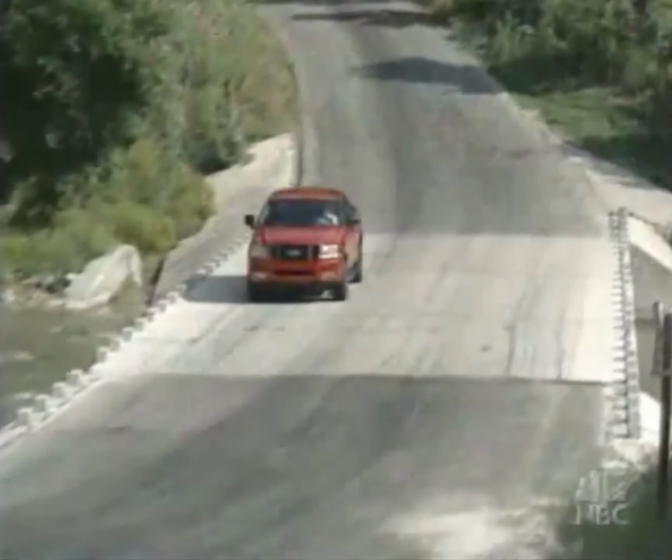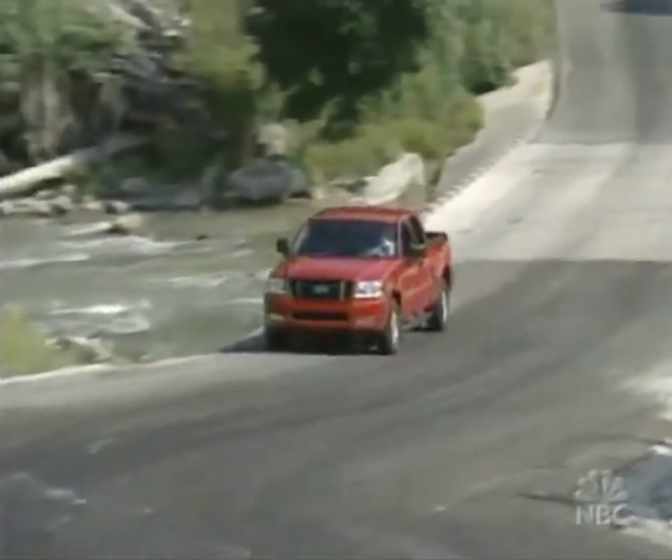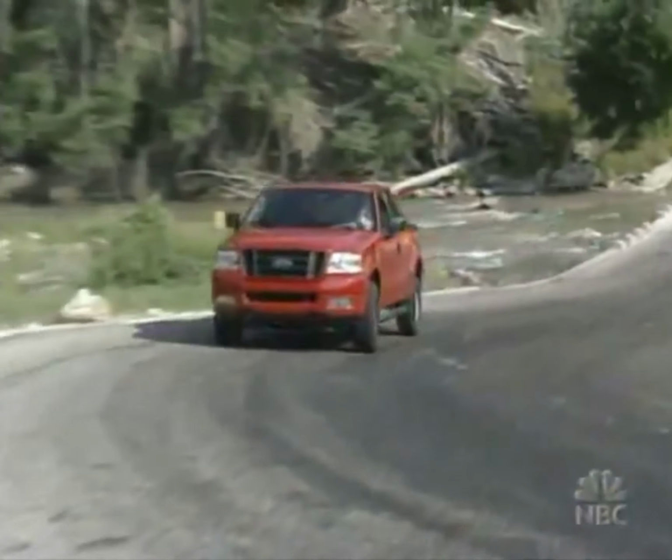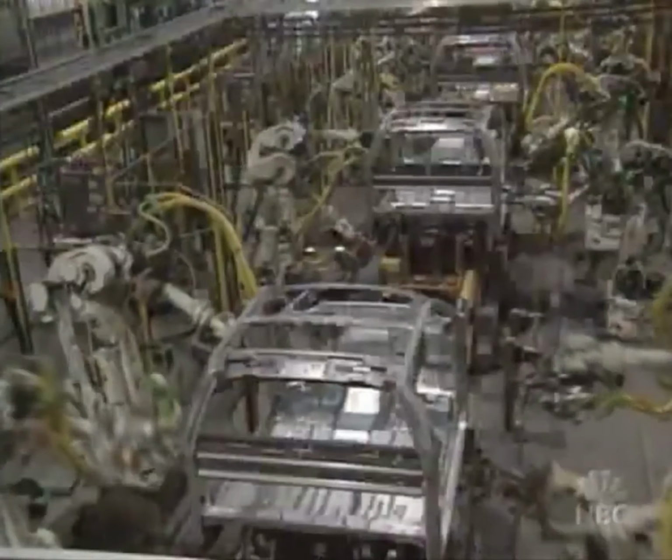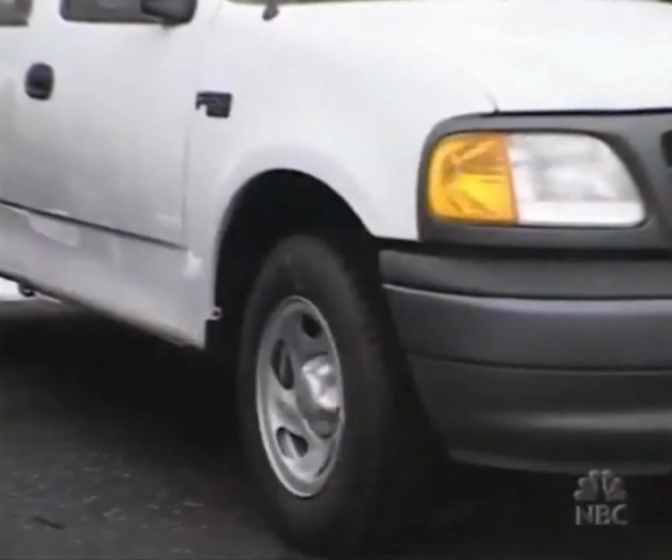But wait, before you head out to buy a 2004 F-150, there's something you should know. Ford is still making and selling the old-style F-150. Same old body, same old frame, and same old poor rating from the Insurance Institute. Only the name has changed. Sort of. Now it's called the 2004 F-150 Heritage.